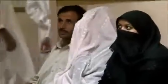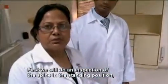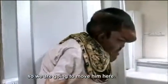Dr. Kirk is a clinical geneticist from the Sydney Children's Hospital. He's arranged a series of tests to be conducted by the local medical team. First, we will do X-ray cervical spine in standing position. So we are going to move him here.